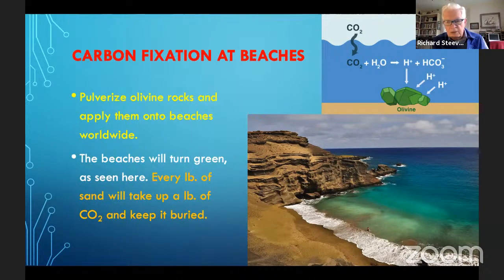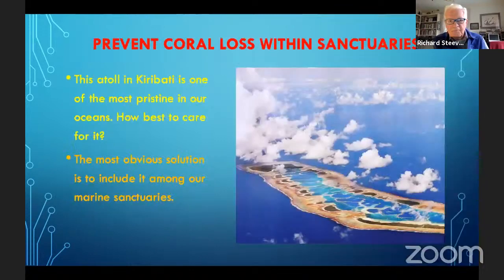To me, it was an intriguing thought. I like the idea that you can just pour sand on a beach and relax for 100 or 200 years and not be put off by the green color of the sand. Anyway, it's a thought. The third thing we're going to talk about today is preventing coral loss within sanctuaries.